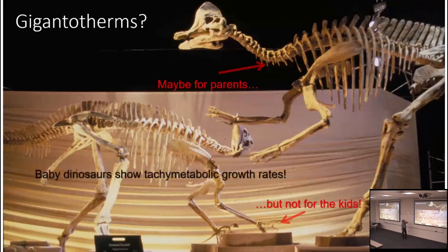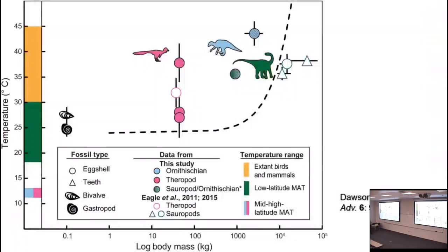And baby dinosaurs definitely show tachymetabolic growth rates. So we can't say that maybe dinosaurs achieved warm-bloodedness simply by being big. That might apply for the adults, but certainly couldn't apply for the babies.